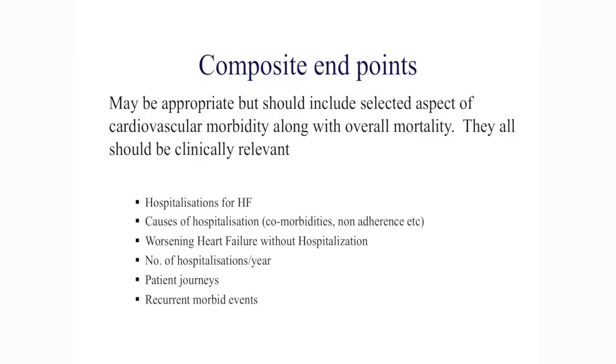It has been calculated that you can reduce your sample size by 60% by using repeated hospitalizations, your recurrent events. Now, it is important in terms of recurrent events to choose the model that fits the population better. So, because if you use, say, patients in class 2 to 3, probably the patient journey is better because it gives more weight to hospitalizations.